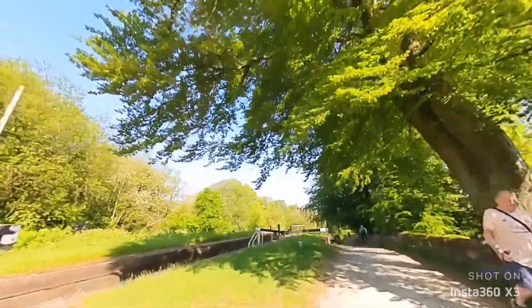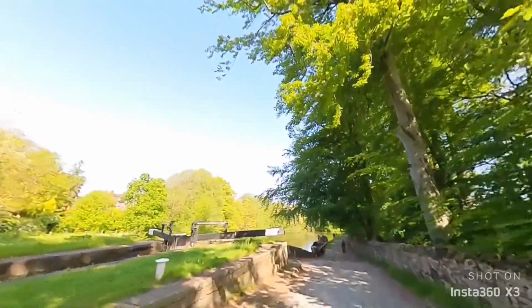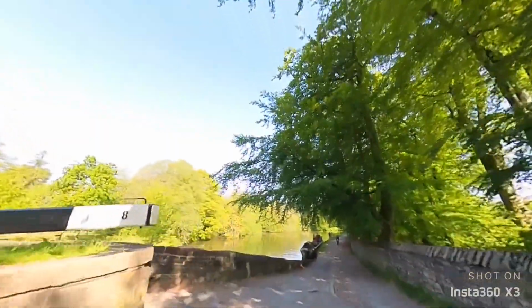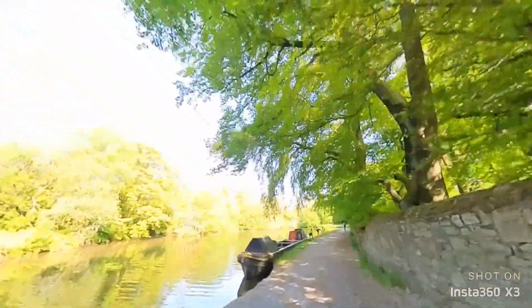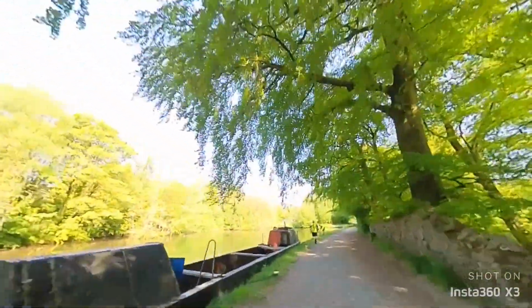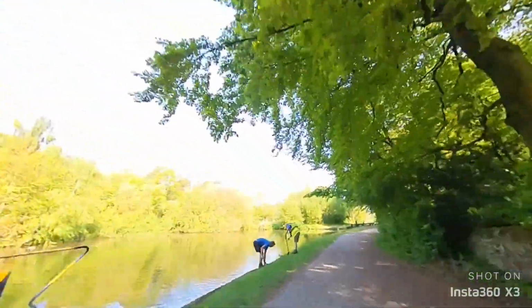Lock number 8, and we are still only halfway down this flight of locks. It takes approximately 4 hours for a boat to negotiate all these locks, much longer if they are in a queue or there are boats coming in the opposite direction.